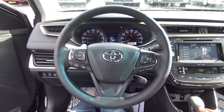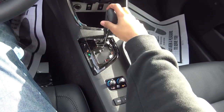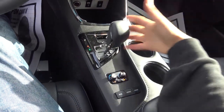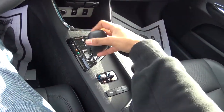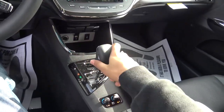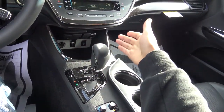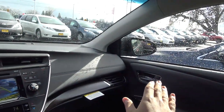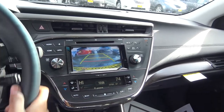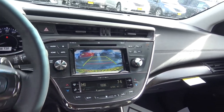Coming to a transmission, you have a 6-speed automatic. If you do get the hybrid model of the Avalon, you do get a CVT automatic. We also do have manual shiftability and paddle shifters, which is nice. When you put the vehicle into reverse, it tilts down the mirrors and it displays your rear view camera with guidance lines and trajectory. And we also do have rear cross traffic alert.